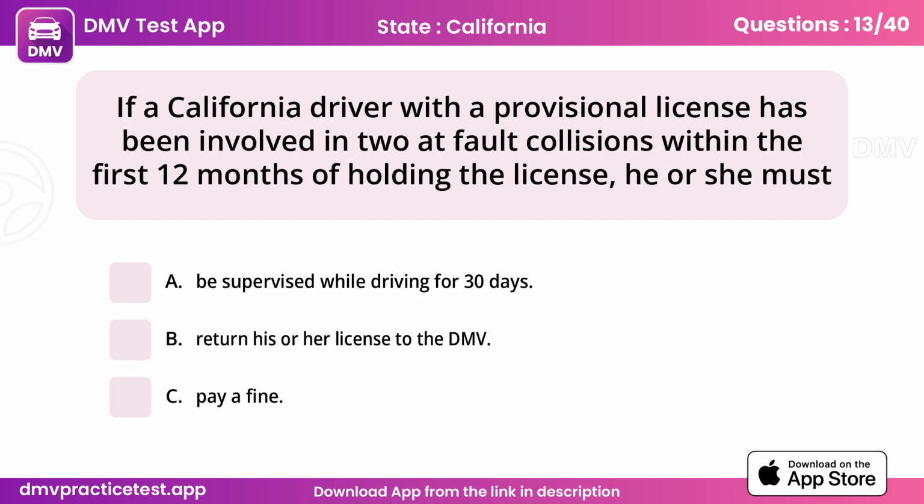Question 13. If a California driver with a provisional license has been involved in 2 at-fault collisions within the first 12 months of holding the license, he or she must A. Be supervised while driving for 30 days.